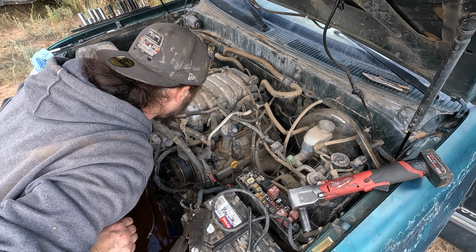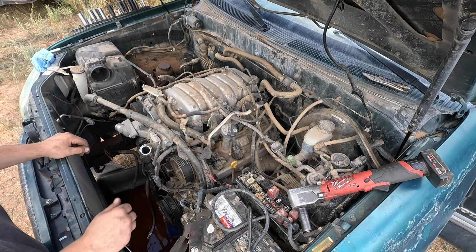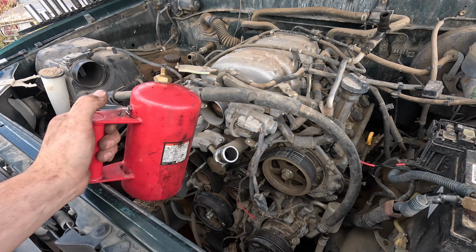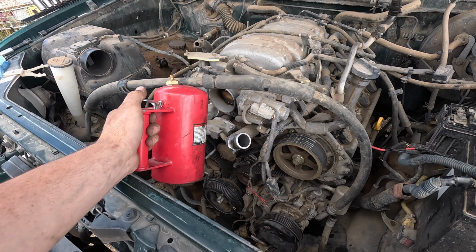And not a drop of fuel came out. So, that's bad news, bears. I cracked a fuel line open and there was no fuel pressure at all. So, I've got me some brake clean and we're gonna see if we can get this thing to fire up. I'm just gonna open the butterfly, spritz some brake clean in, and see if she fires. That'll tell me if there's any bent valves.